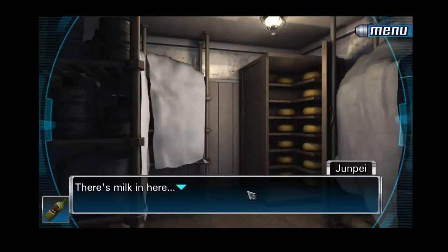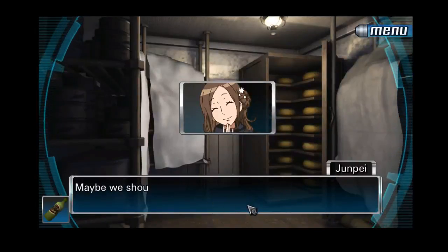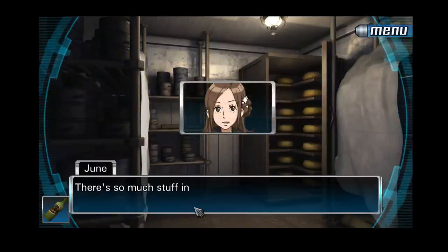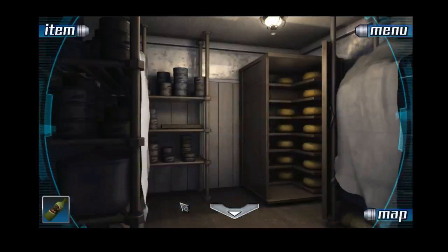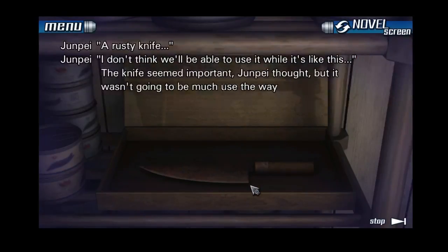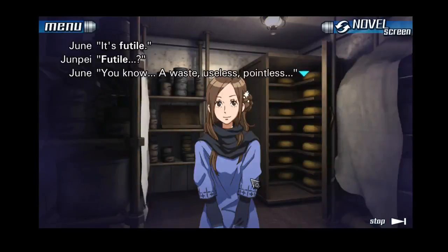Okay, let's move down. There's milk here. Milk in an iron barrel. Judging by the rest, it's probably really old. Maybe we shouldn't open it up. I don't think it'll be a pretty sight. Darn. There's so much stuff in here. A whole lot of cans. This is probably a pantry. Ooh. A rusty knife? I don't think we'll be able to use it while it's like this. Shinpei thought it wasn't gonna be much use the way it was. It's futile. Futile? You know, a waste, useless, pointless.